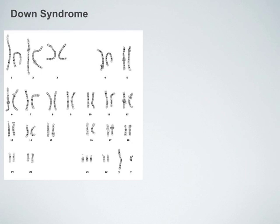The risk of having a child with Down syndrome increases with the age of the parents. So the older that the mother and father are, they have an increased risk of having a child with Down syndrome.